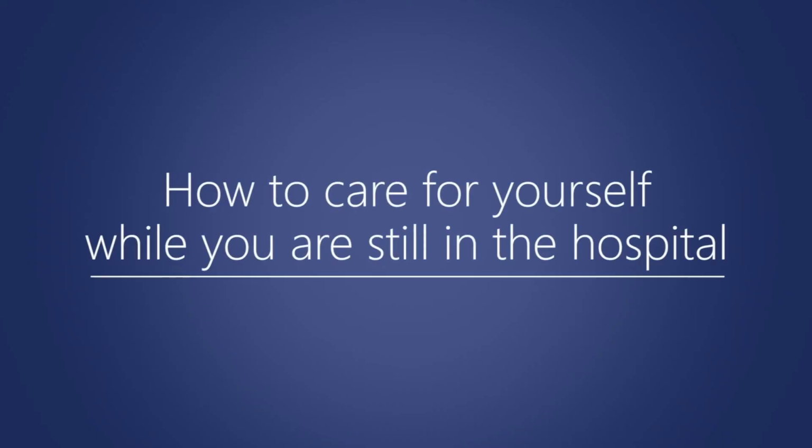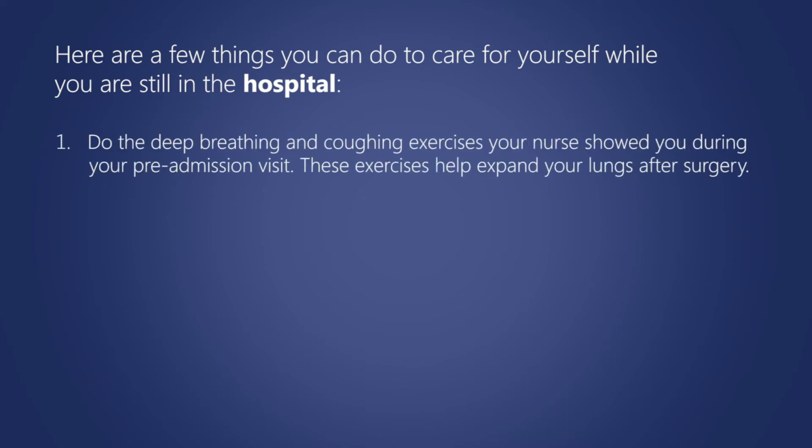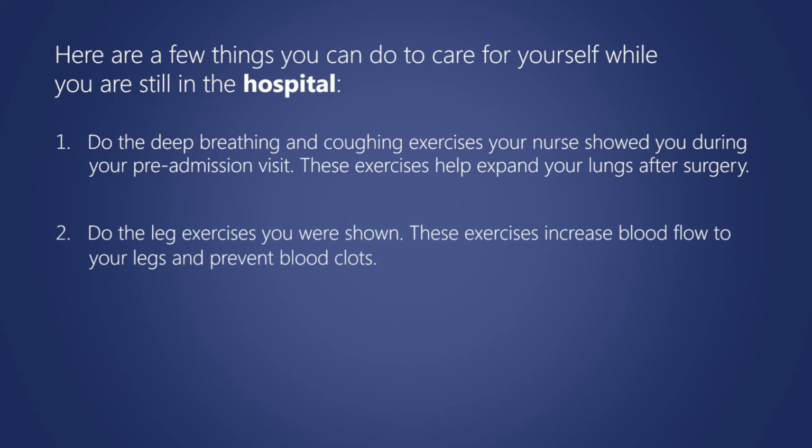How to care for yourself while you are still in the hospital. Here are a few things you can do to care for yourself while you are still in the hospital. 1. Do the deep breathing and coughing exercises your nurse showed you during your pre-admission visit. These exercises help expand your lungs after surgery. 2. Do the leg exercises you were shown. These exercises increase blood flow to your legs and prevent blood clots.